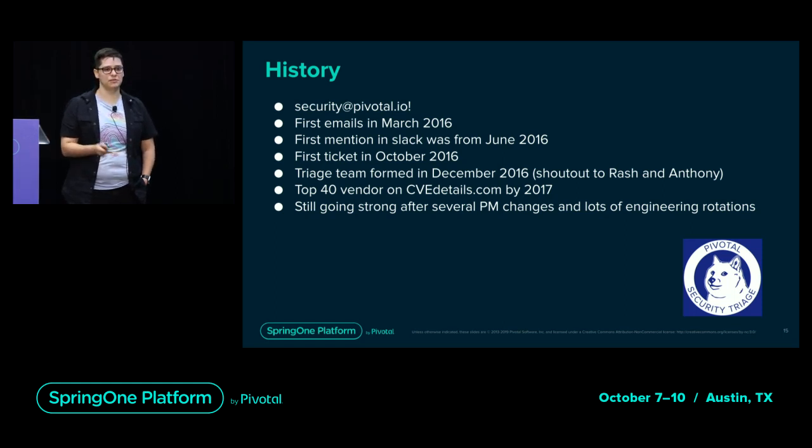I'll send some thanks to them later, but we were distributed. Rash was in Virginia, I think, Anthony was in New York, and I was in San Francisco. So we gave ourselves stand-ups at random times, and it was very interesting having a three-person distributed team trying to triage all of the security concerns for Pivotal. By 2017, we were a top 40 vendor on cvedetails.com. It's a website that aggregates information about security vulnerabilities. By 2017, we had fixed and published enough security vulnerabilities publicly that we were already on a website with vendors like Apple and Microsoft and Adobe, which I thought was really cool.